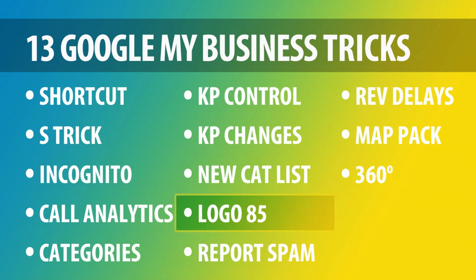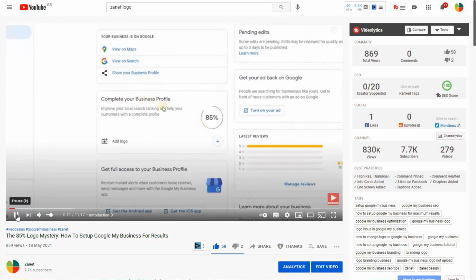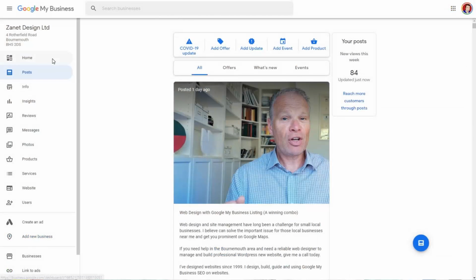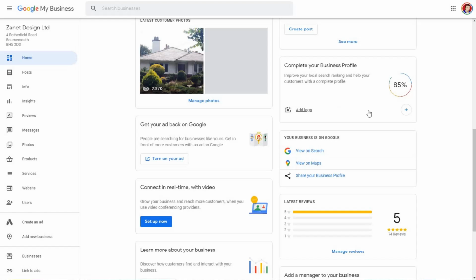Now my 9th one is all to do with a bit of a mystery, a Scooby-Doo mystery. Every time you log in and you check, it says you're 85% complete. Have you still got the 85% logo mystery? Well, of course, I think we've all got it. If you haven't, then just find out if you've got it. If you go to your home page, come down the page, 85%, add a logo. How many times have you added a logo?